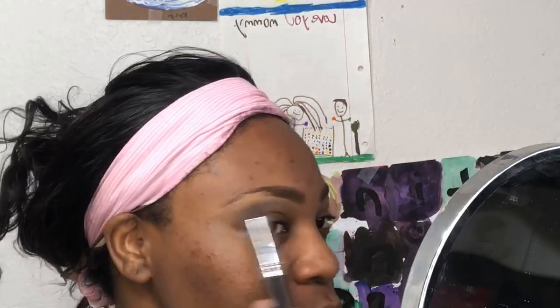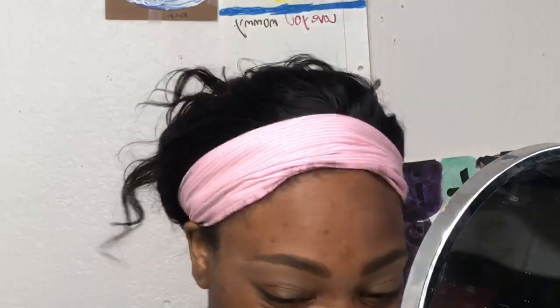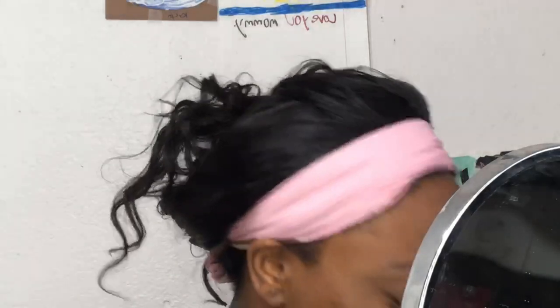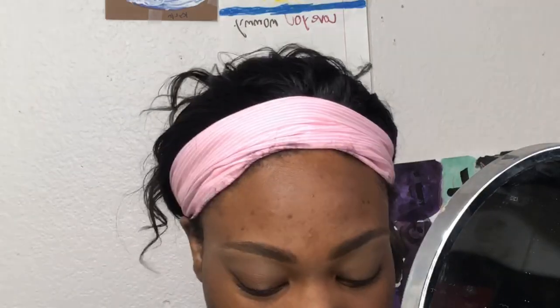Well, y'all see how this one just got a good arch and then the tail is like really thin? This one over here, it just... Okay, so I'm not going to conceal the top with those light colors just because I don't want a complete halo eye. Maybe I should. Yeah, I should. Just because the look has to draw attention to my eyes.